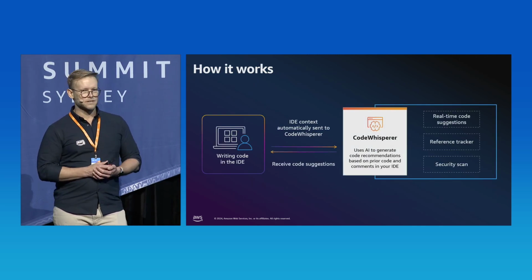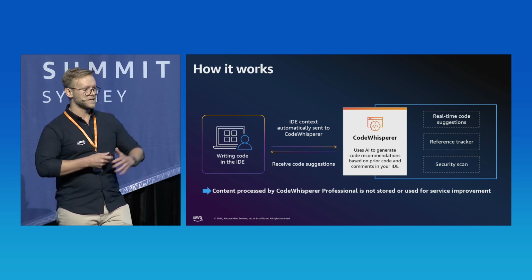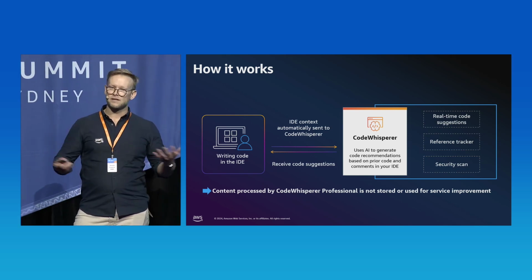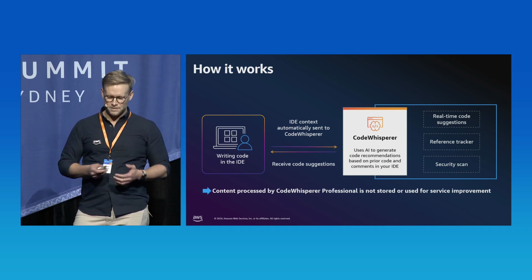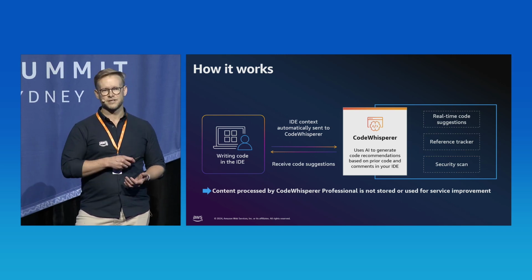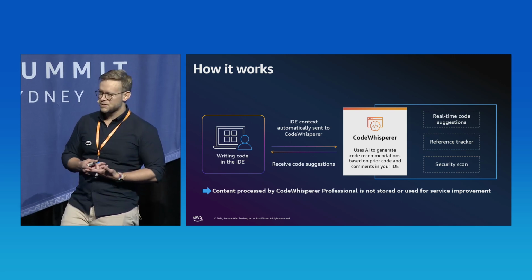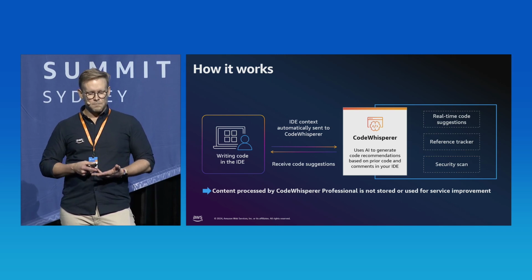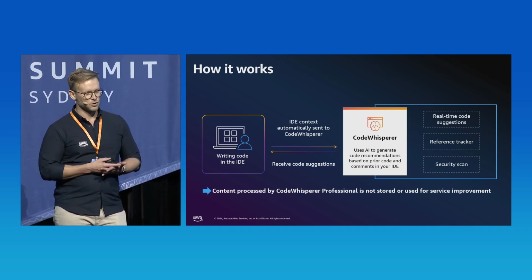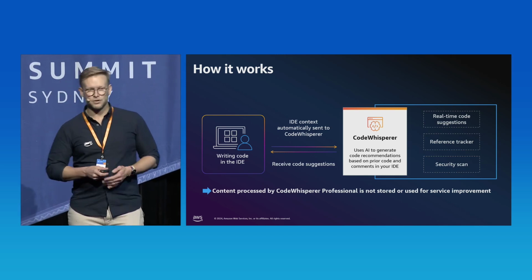So Code Whisperer works by picking up code snippets as you type. So you type in comments in natural language. Code Whisperer will send snippets of that code, any other relevant code that it finds in your IDE. It will securely send that to the Code Whisperer service, and it will send back code suggestions within a fraction of a moment. So that gives you real-time code suggestions, the reference tracking, and potentially security scans if you need them. But all the while, content being processed by Code Whisperer Professional is never stored or used for service improvement.